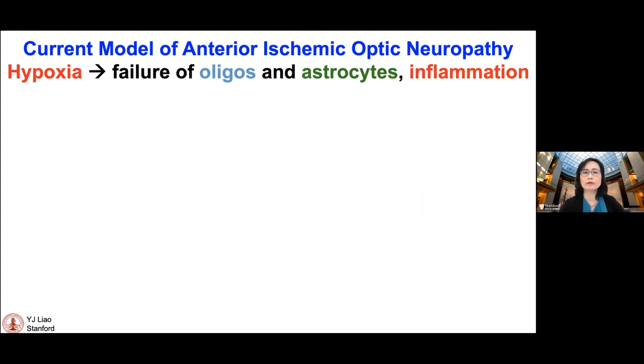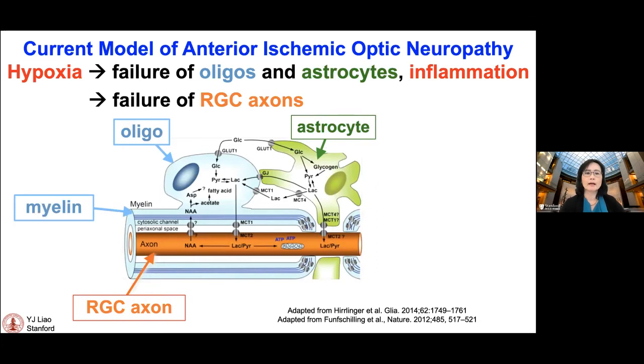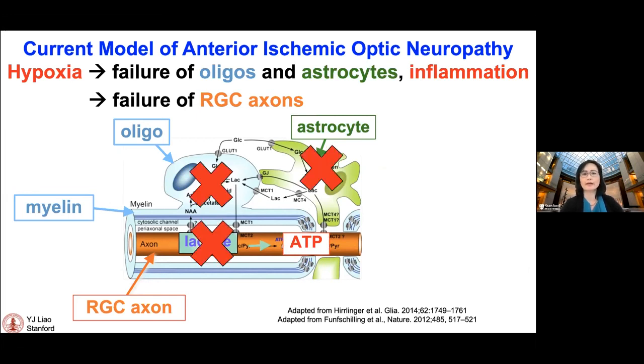Hypoxia leads to a failure of oligodendrocytes. I didn't show you the data, but there is early death of oligodendrocytes and activation of the astrocytes, as well as inflammation. That leads to a failure of retinal ganglion cell axons. Recall that AION is an axonopathy. And so if you look at this diagram showing all different components of the optic nerve, essentially there's a failure of energy in the axon as a result of poor support by the glia. And when these things fail, that leads to ischemic optic neuropathy.